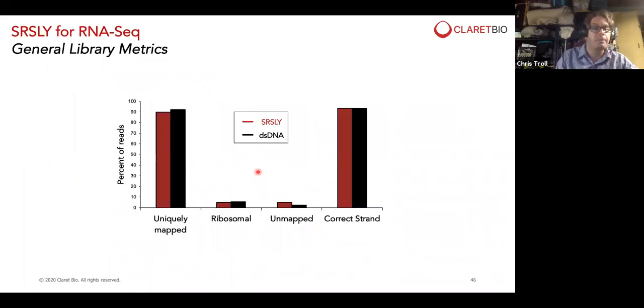Here are some very simple general library metric slides for RNA-seq, comparing SRSLY to double-stranded preps. The correct strandedness is there, and the uniquely mapped reads is very high, in this case applied to an mRNA-enriched RNA pool as opposed to ribosomal depletion. But ribosomal is very low, unmapped is very low for all of these. Both these preps look fantastic. SRSLY just was a shorter prep.